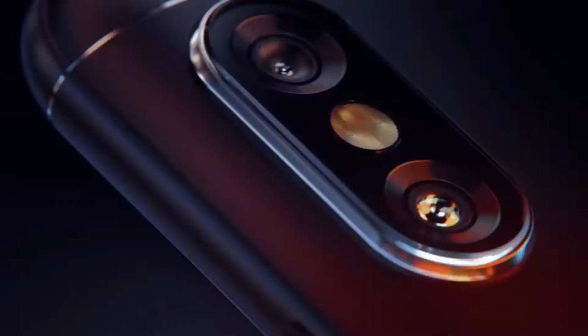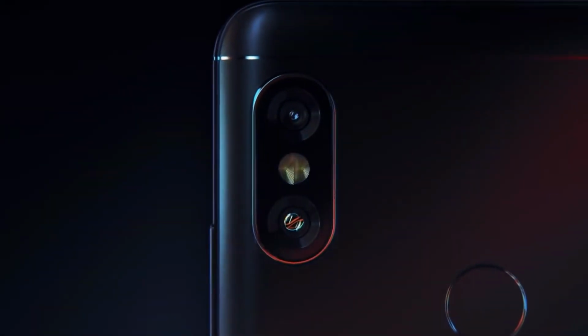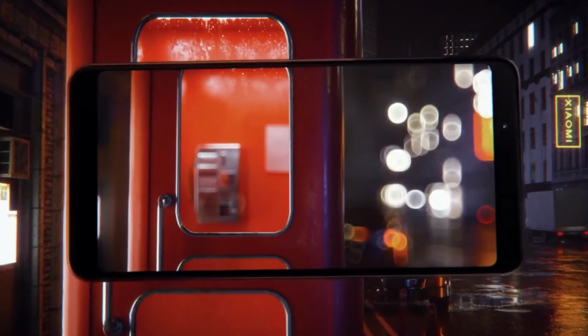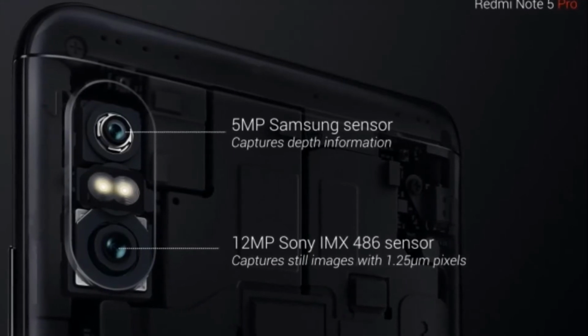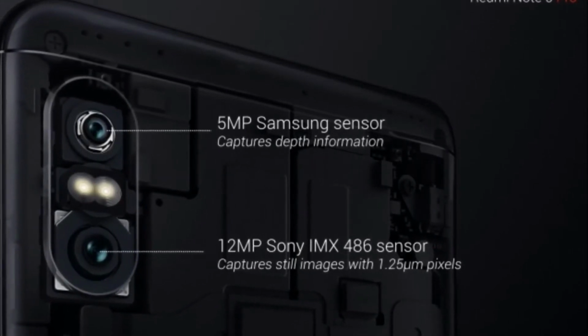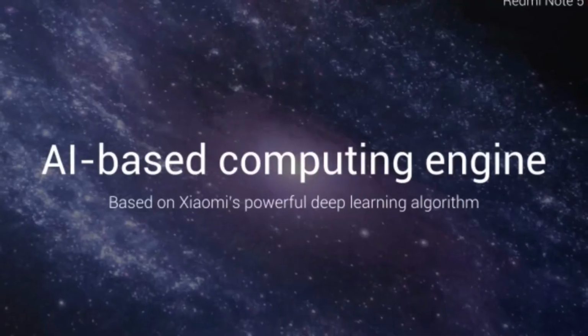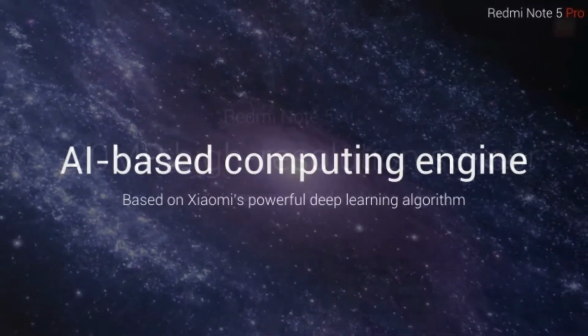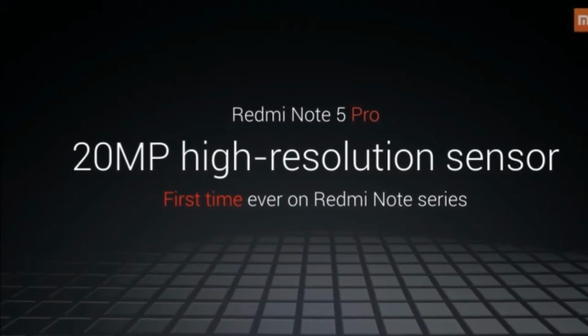The dual camera setup, found on the backside of the Redmi Note 5 Pro, features an f/2.2 aperture 12-megapixel Sony IMX486 sensor and a secondary 5-megapixel sensor for capturing depth information. It is driven by an AI-based deep learning algorithm that can accurately detect edges for capturing marvelous portrait shots.